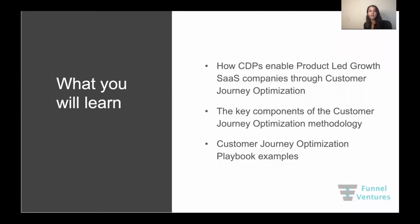So today we're going to go over how customer data platforms can enable product-led growth SaaS companies through a methodology called customer journey optimization, the key components of that methodology, and some playbook examples from that methodology that you can take into your business.